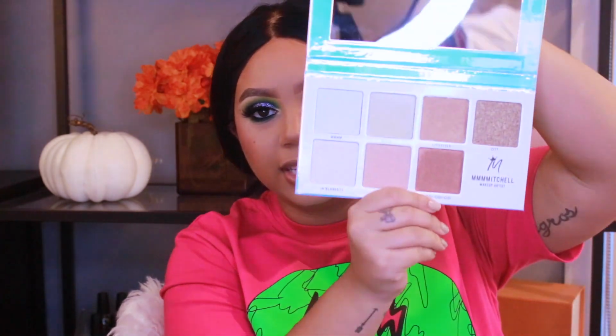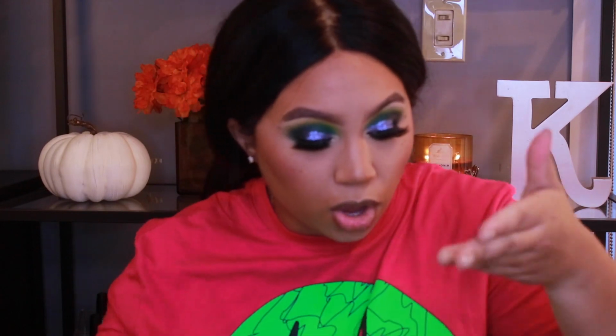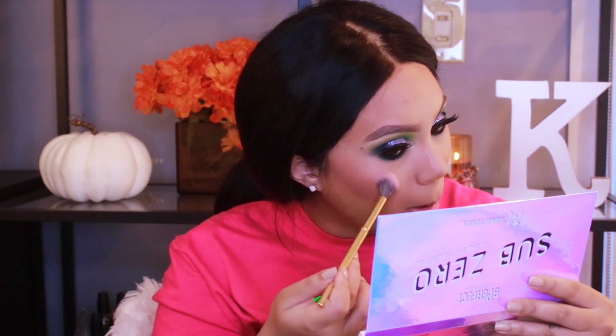For highlight, I'm so excited to try this out. This is a palette by Be Perfect Cosmetics and Mama Mitchell, called the Sub-Zero Highlighting Palette, and this is what it looks like on the inside. I wanted to get this when I first launched, and then for some reason I didn't. But now that I have it, I'll never let you go. So I'm going to take the shade Beverly, which is down here, and a Morphe Y14 brush, and I'm just going to start to apply that.